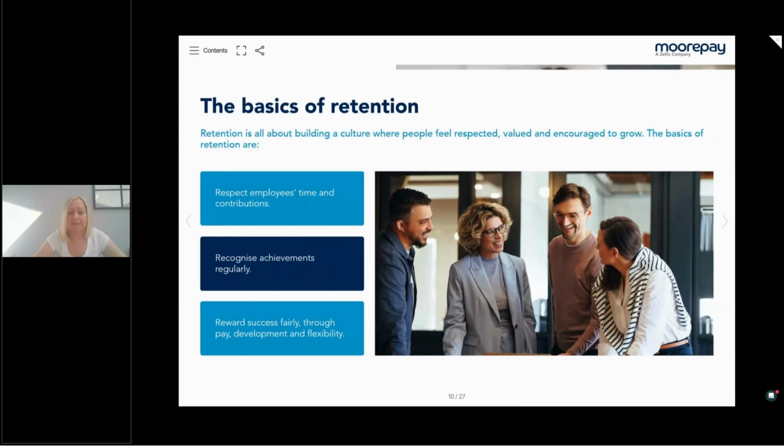Retention in general, it's all about building a culture. People want to feel respected, they want to feel valued, they want to feel they've got the opportunity and encouraged to grow. And that really comes to 3 areas, and we're going to go into each one in a bit more detail, but they are at a high level: respect, about respecting employees' time and their contribution to the organisation; recognition, around their achievements and ensuring that that's done regularly; and then the last R is reward, that people are rewarded for success fairly through pay, development and flexibility.